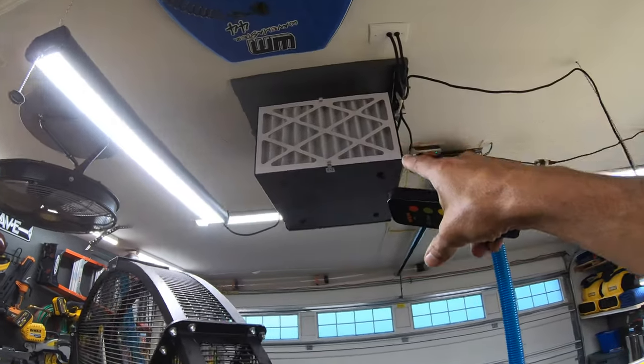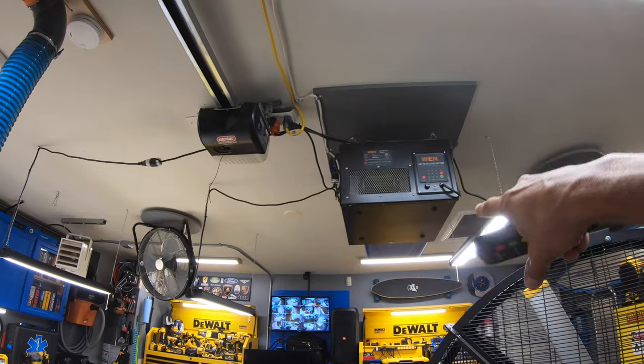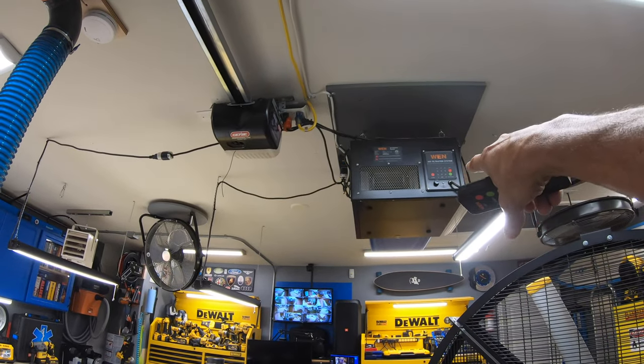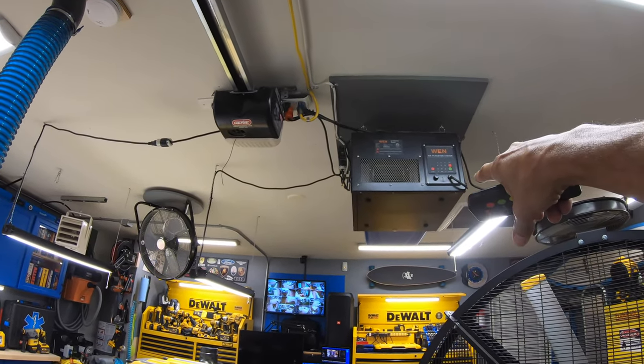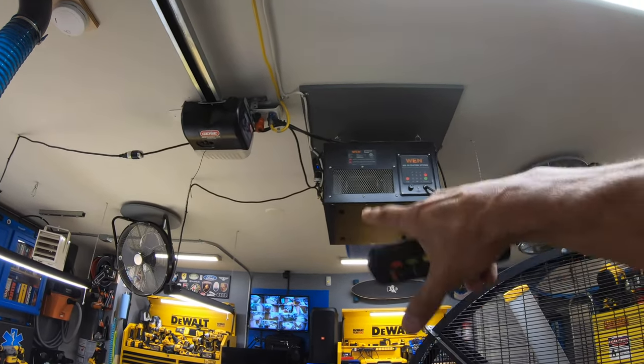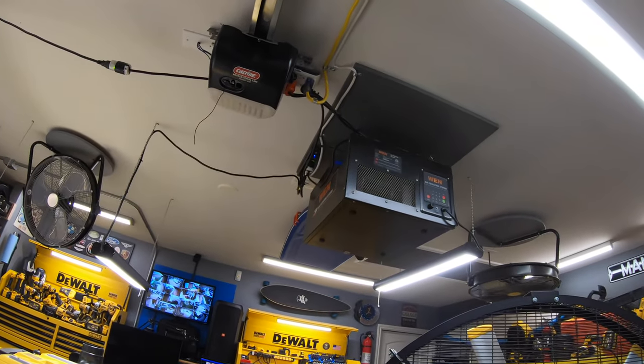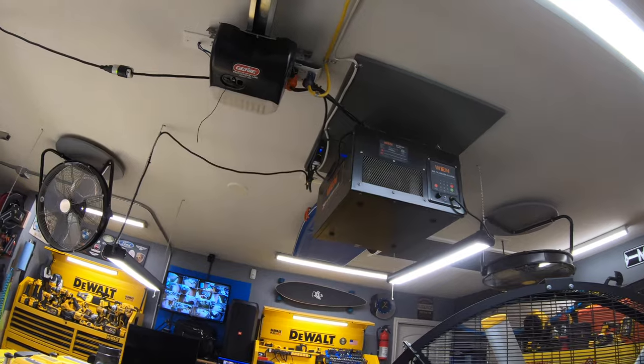So these things are cheap. I don't even know what I paid for it, maybe $100, but I think every garage, whether you work with wood or metal, you should have one of those hanging from your ceiling. And I plan to make a better one. But again, I just don't have any floor space for a nice big rolling air collection system or filtration system. So that was cheap. I got that on Amazon, but everybody should have one of those.